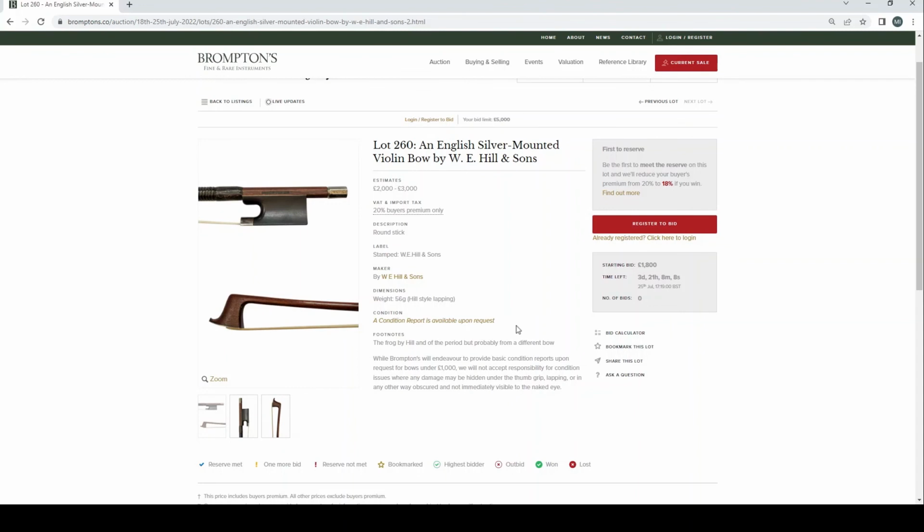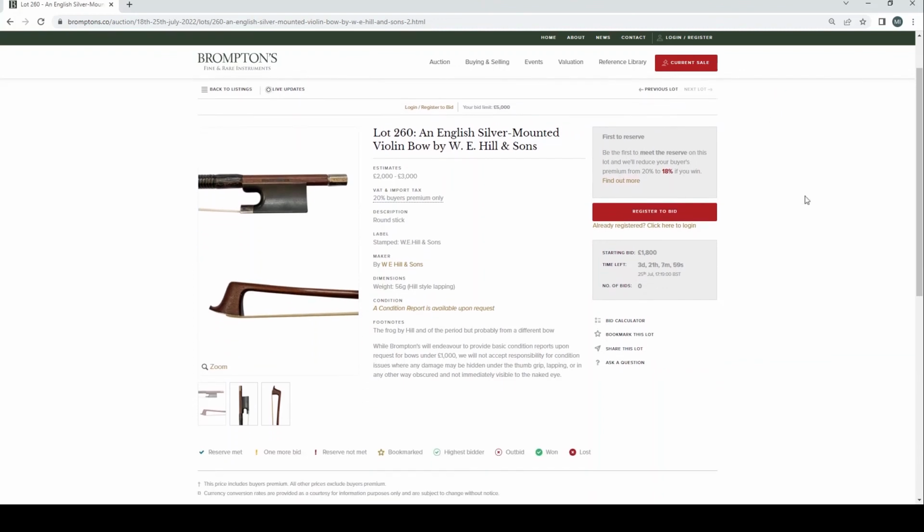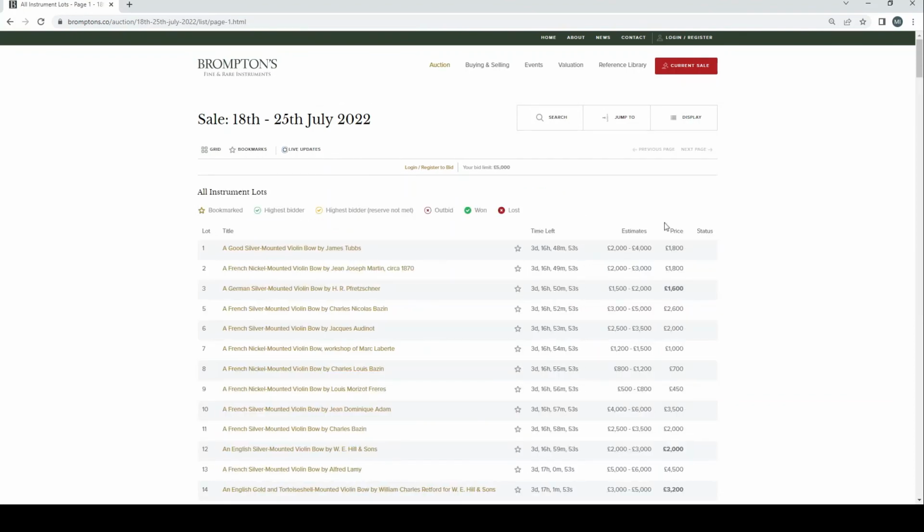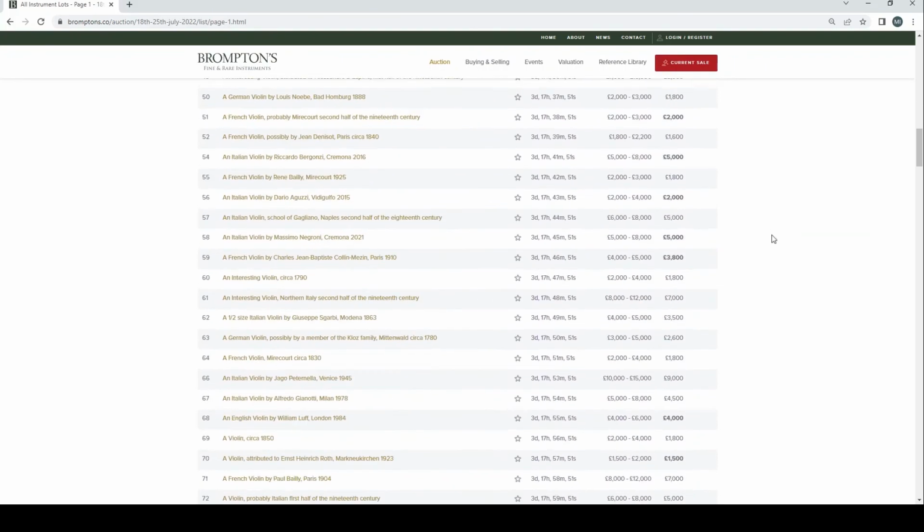There's a bow here, an English silver mounted violin by W.E. Hills and Sons, 2 to 3,000 is the estimate. Oh, and that's it, that's the last one. So I think there are a few extra ones at the end, which I think I didn't see the first time I had a look at this catalogue. But yeah, so that's it, that's the whole catalogue done.